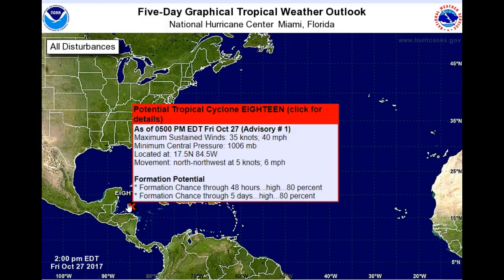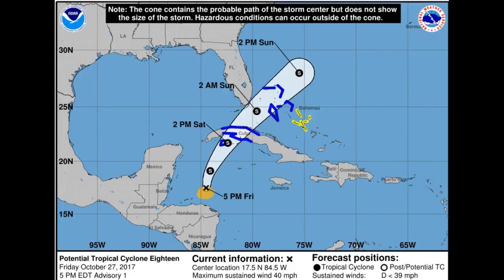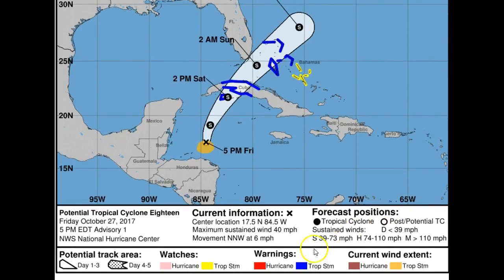This is the one we've been watching for a few days. You've got 45 mile per hour maximum sustained wind, so your gusts are higher than that. It's moving northeast at 6 miles an hour. Now, these blue lines are tropical storm warnings, not watches. The yellow lines are tropical storm watches. This includes, if you look inside that cone area, South Florida and the Keys.